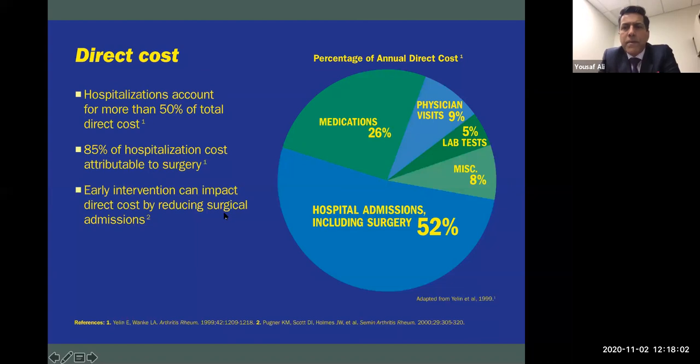Now, this is a hot topic, of course, money, cost allocation. And it's an old slide, actually, but it's quite relevant because it looks back at what's the cost of these rheumatoid patients. And in these days, when this slide was made in the early 2000s, late 1999, most of the cost was actually from joint replacement. So hospital admissions, 52% of the cost looking after rheumatoid. Medications was 26%. Here you have the lowly rheumatology physician is only 9%, and the lab test 5%, miscellaneous 8%. This slide has probably changed so that medication is taking a big chunk of this now with the biologics.